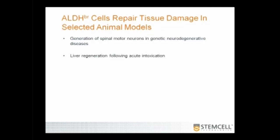Similarly, human cord blood cells, when injected into non-skid animals, can help protect these animals from death following acute intoxication, where the animals were given high doses of carbon tetrachloride. They were protected from death, and human cells derived from the ALDH bright cells were found to infiltrate the liver, although they did not participate necessarily in forming new liver tissue, again suggesting that there was some paracrine effect helping in this liver regeneration model.